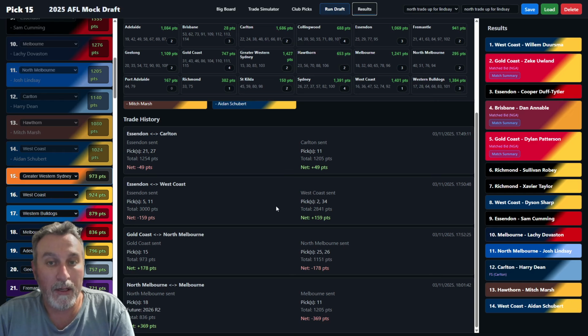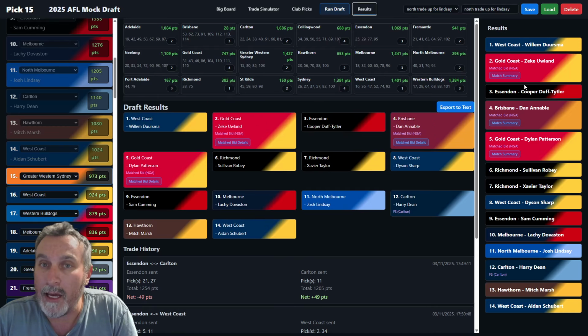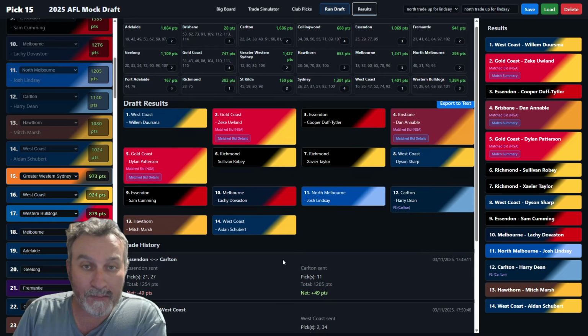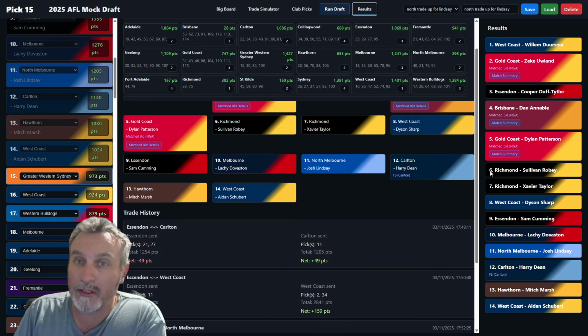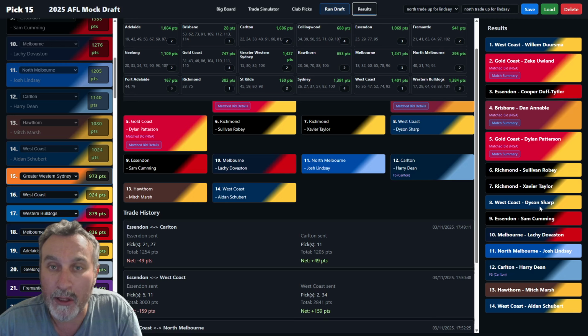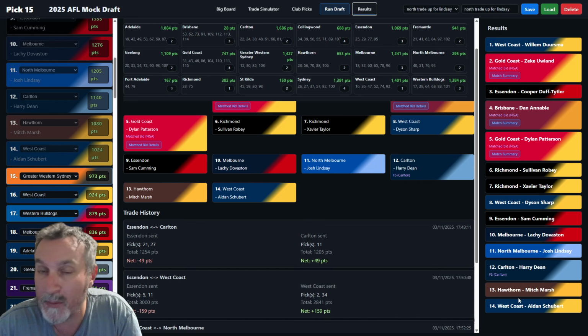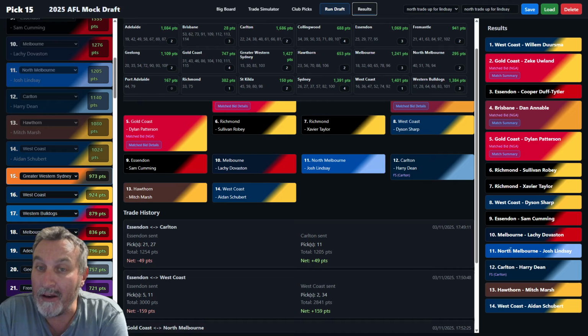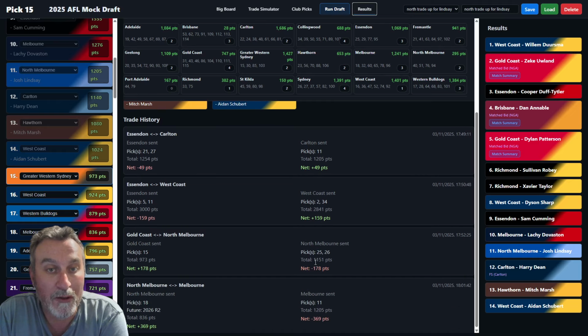So how the draft panned out: Essendon got their guy in Cooper Duff Tyler. Brizzy matched their bid for Dan Annabels. They didn't have to add any more points. Dylan Patterson went to Gold Coast. Richmond walked away with Sullivan, Roby, Xavier Taylor. West Coast walked away with William Dersma, Dyson Sharp, and Aidan Schubert. That was a bit of a different one. One of the chatters came up with that pick. And North ended up with Josh Lindsay just through those two trades.